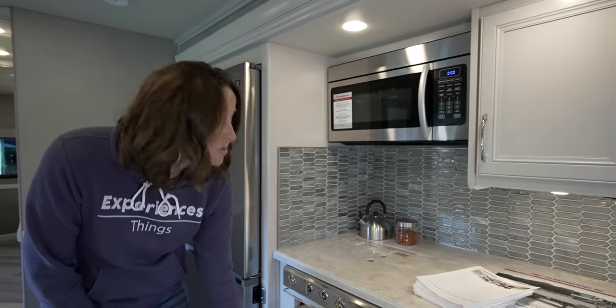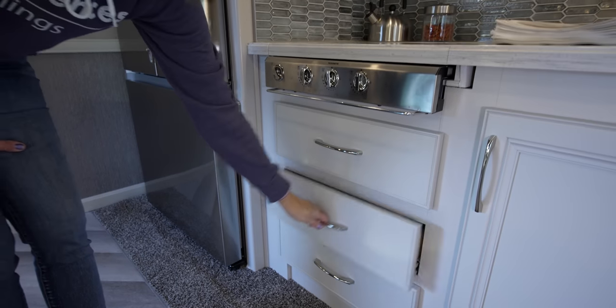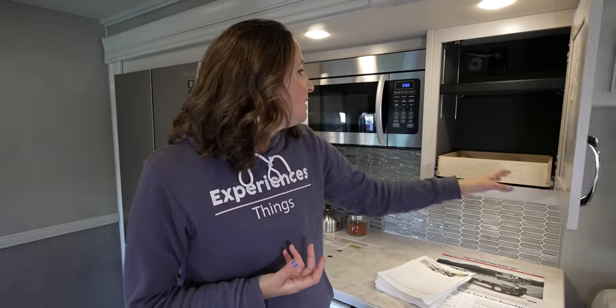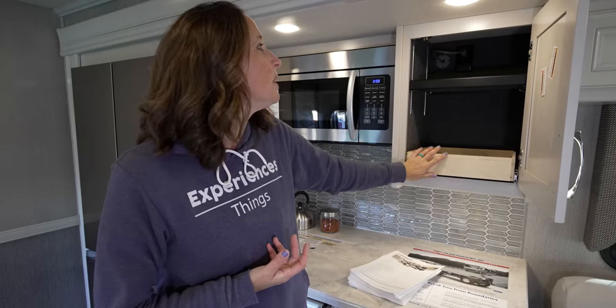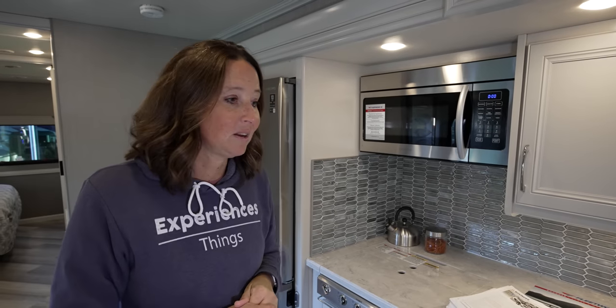And then since there's no actual stove, it gives you plenty of space for more storage, nice, big, long drawers that are down here. And the cabinetry in this feels so nice and solid too. So nice solid cabinets pull out up here. These pullouts are so nice. It just really brings all of those comforts of home into this particular space right here.